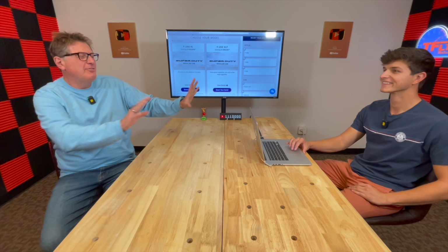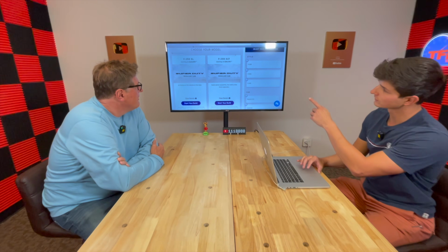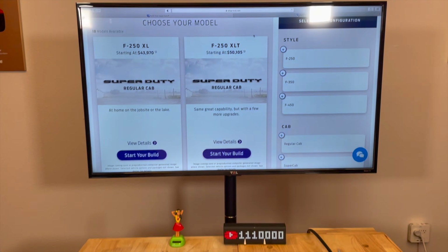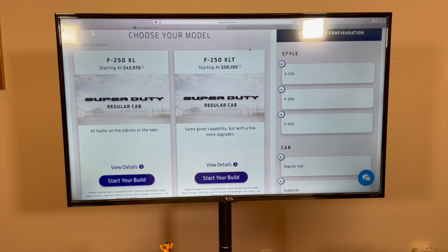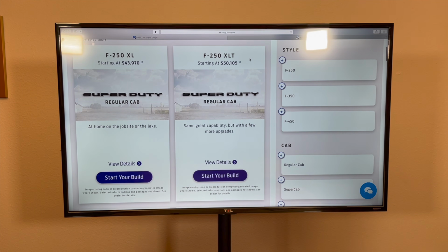Yeah. So before we do that, why don't we start with kind of a configuration, because the configurator just went live. The normal people would buy, right? I'm sure, if you get the top of the line, you're going to go expensive. But let's just configure one that maybe you would want. Yeah. So as you can see here, starting out, the F-250 begins at about $44,000, but realistically, most people aren't buying an XL unless it's a work truck.